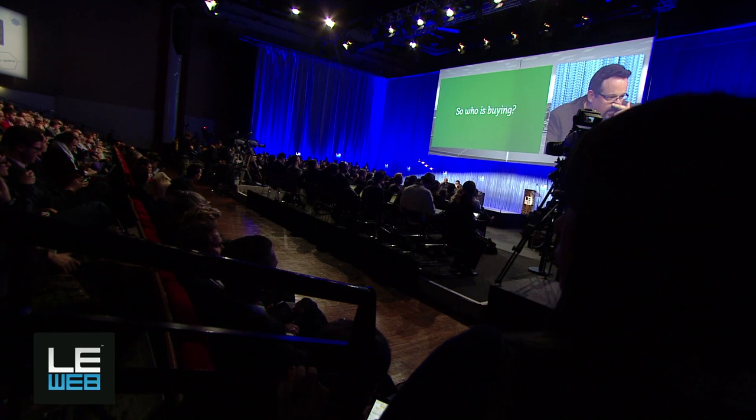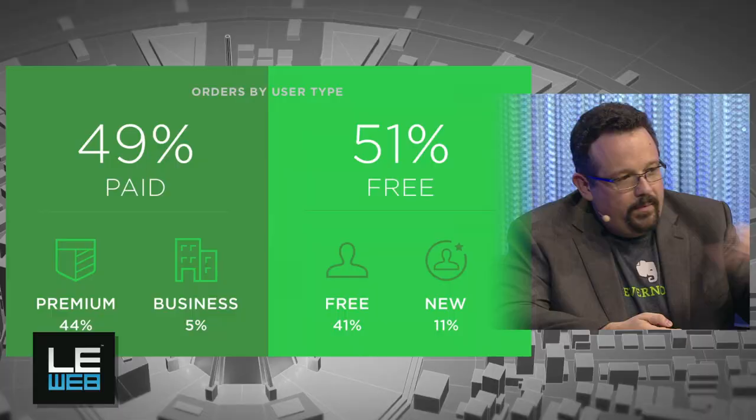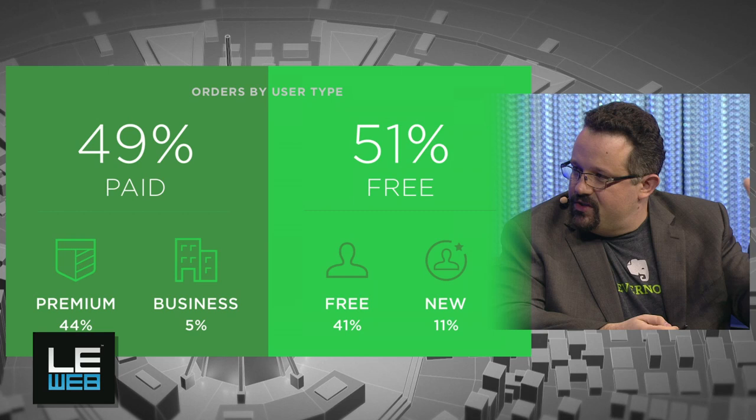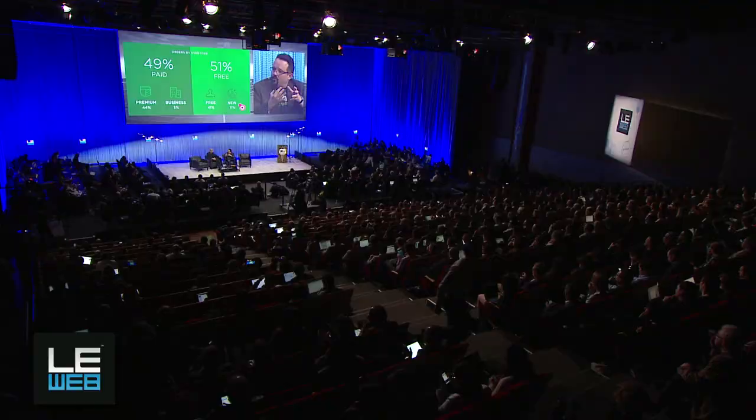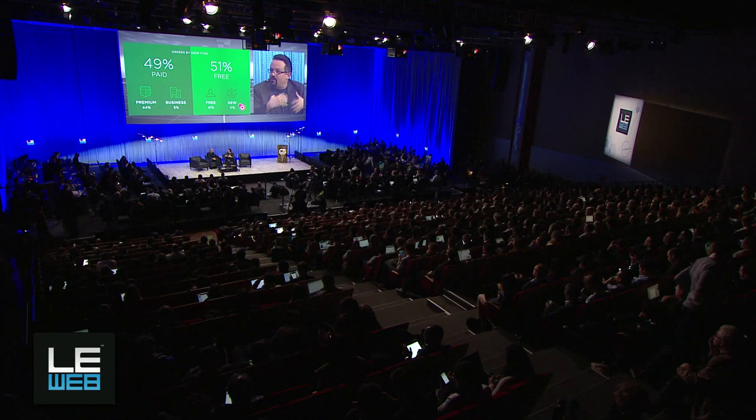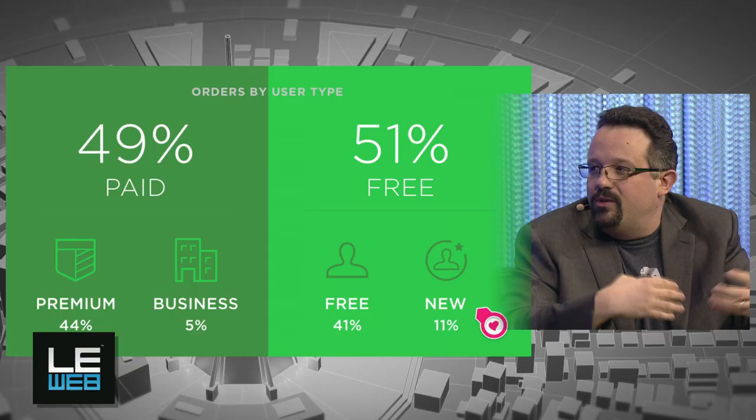But the really interesting thing is when you look at who's buying it. This is the current breakdown of orders from the market. 49% of the orders in the market are coming from people who are premium users or business users. But 51% are coming from people who have never paid us for anything before. So 51% of the revenue is coming from free users. And of those, there's two categories. The totally new users are 11%. So 11% of the people have never even heard of Evernote before. They didn't have an Evernote account until they bought something. And we haven't done any advertising or marketing on this. They saw the bag or a scanner at a friend's house and they got it.